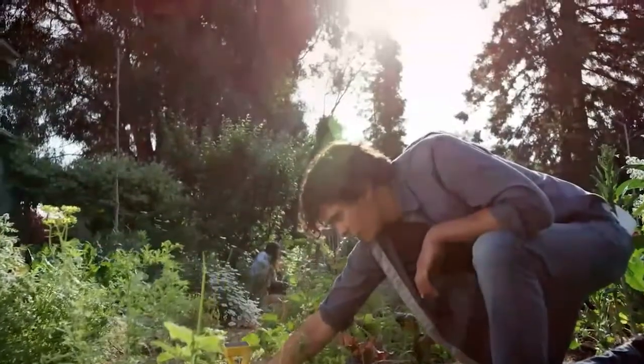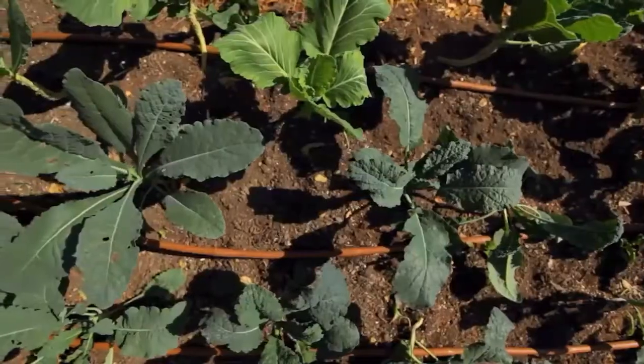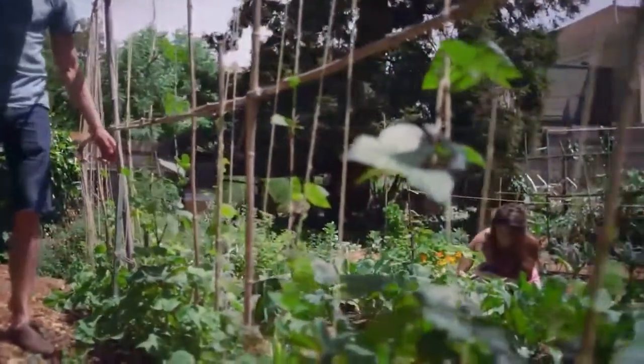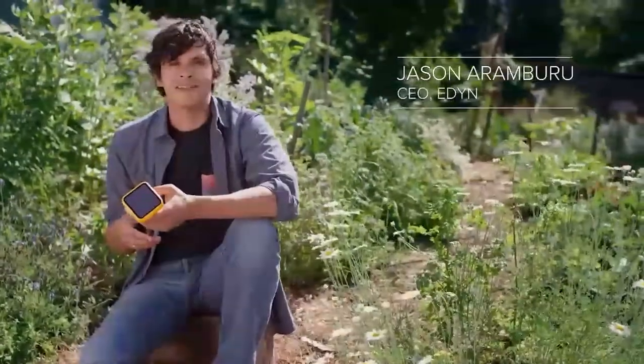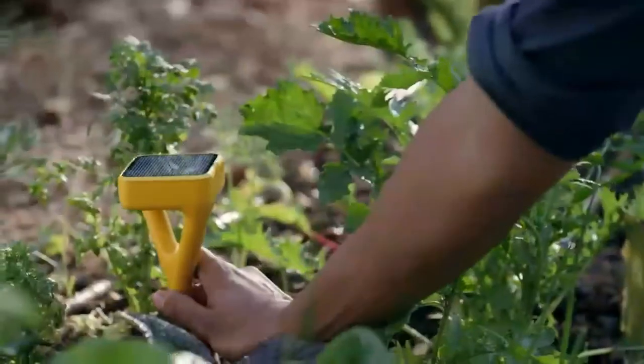Eighteen months ago, I set out to create something that could change how people interact with their land, their plants, and their garden. Something that could help them better understand their environment, because understanding your environment is the first step to conserving it. I created a company called EDYN, and this is our first product, the EDYN Garden Sensor.